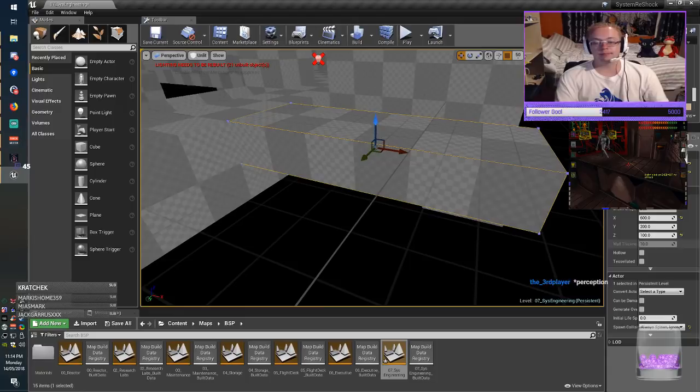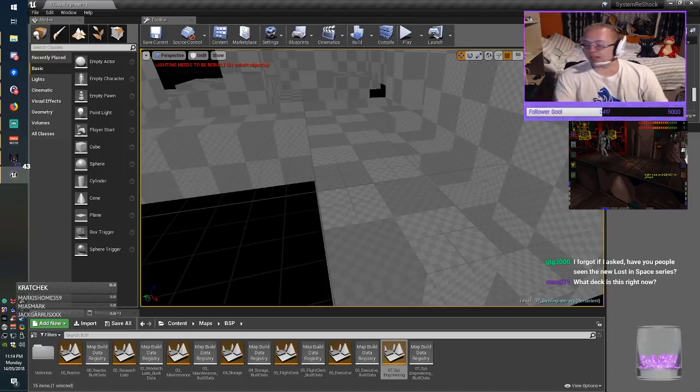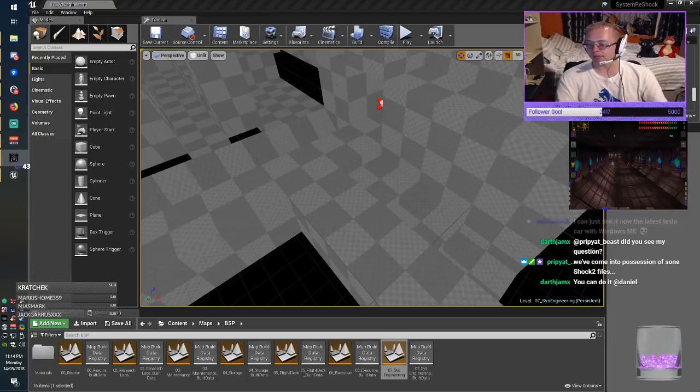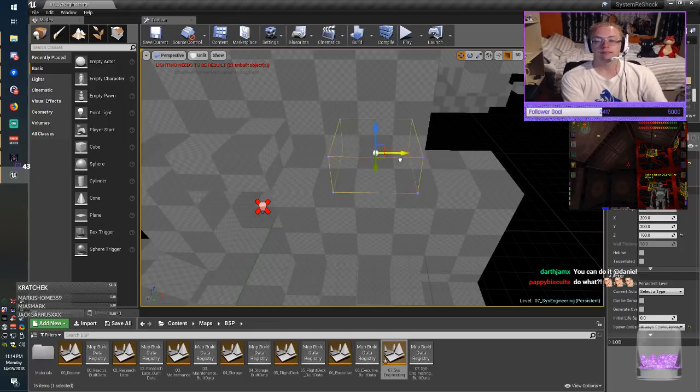BRB. Oh no, I'm on my own, just for a few moments. What deck is this right now? This is level 7, systems engineering. Oh my goodness, we've got all sorts of oddly shaped ceiling patterns. Yeah, that's definitely 200 in height.